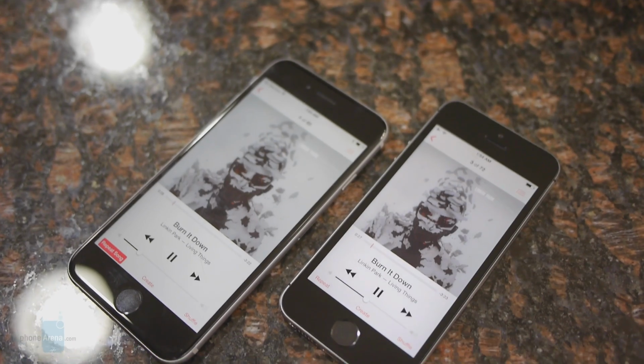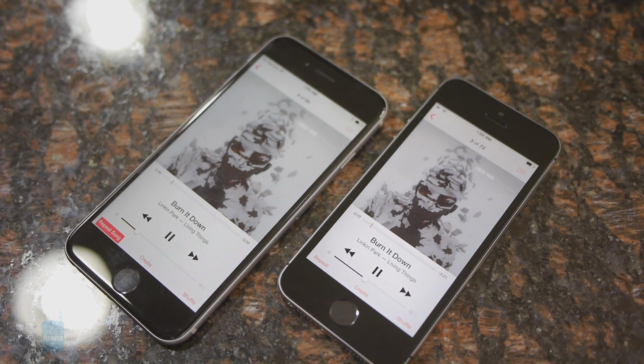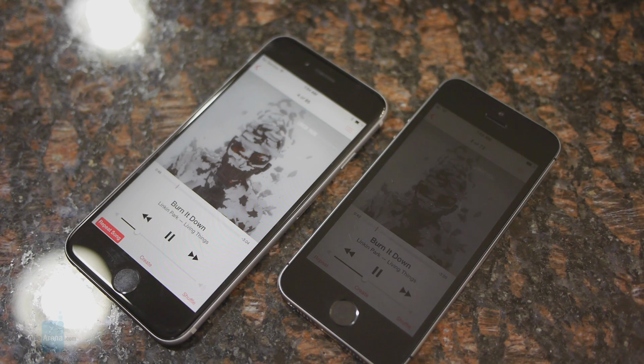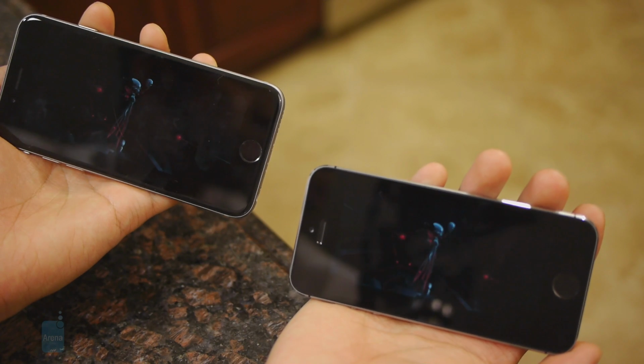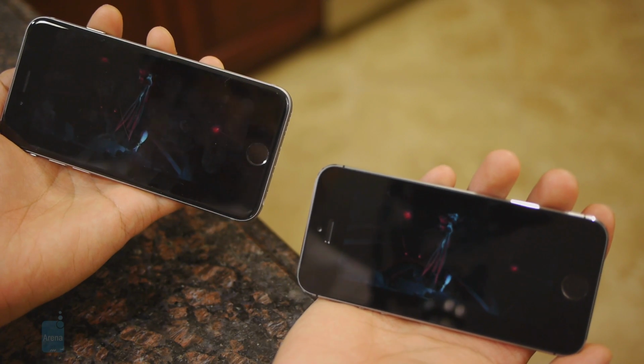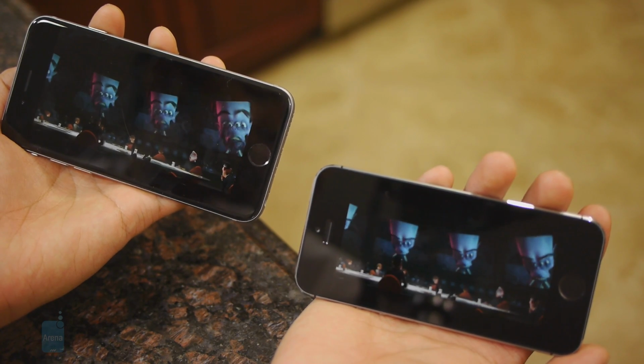There's nothing different or beneficial with one. But as far as the audio quality, they both have single speakers which are placed in the bottom right corners. The iPhone 6 has a stronger volume output. In fact, Apple has improved it, so it now delivers 74.5 decibels of power versus the 71 decibels of the iPhone 5S.